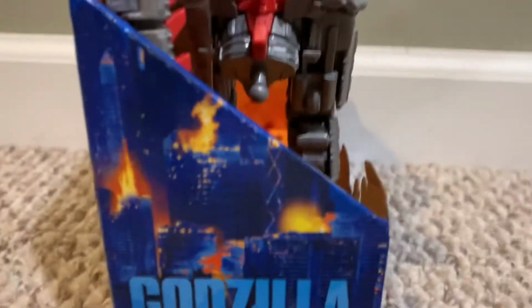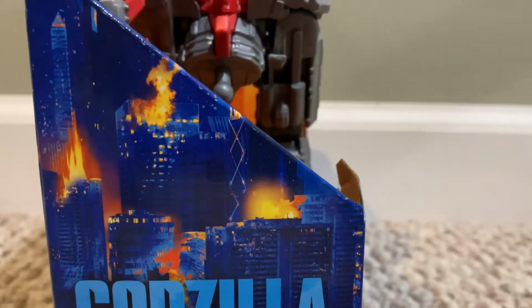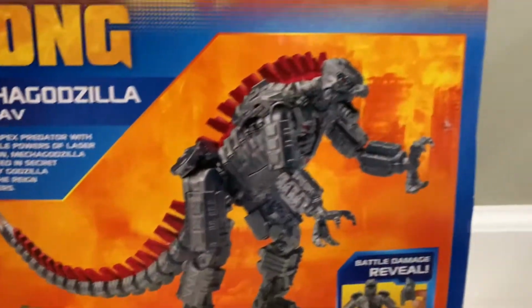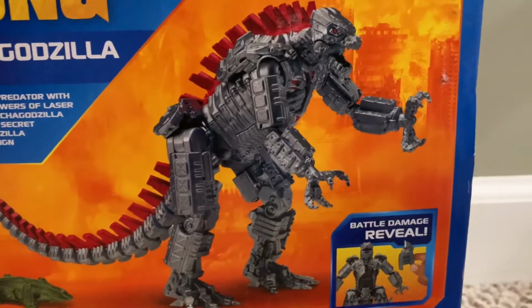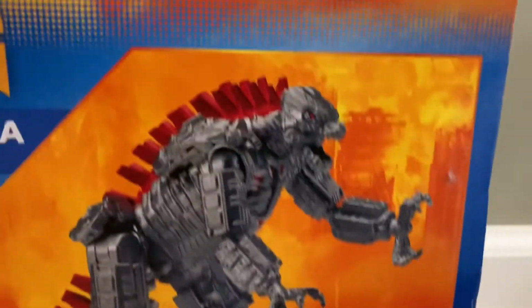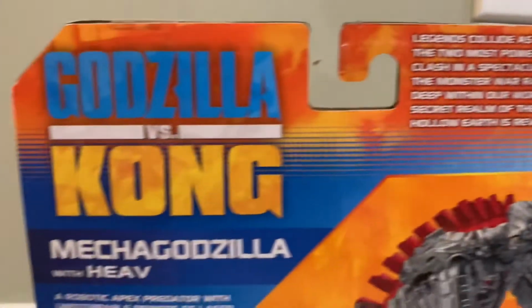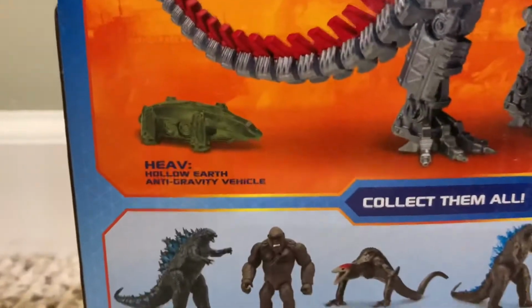On the side here, we have the logo again, and the destroyed city, which I'm assuming is Hong Kong, where the final fight goes down in the movie. If you have not already seen it, I said there were going to be spoilers. We have MechaGodzilla right there. That's pretty nice. We see that's going to have a battle damage reveal, which we'll get to. There's a synopsis of the movie if you want to pause and read that. Logo again, MechaGodzilla with the Hollow Earth anti-gravity vehicle, which it states right down there.